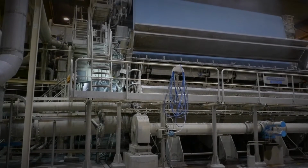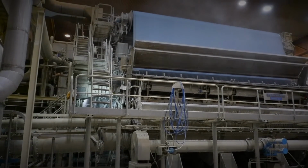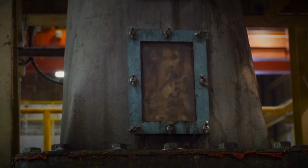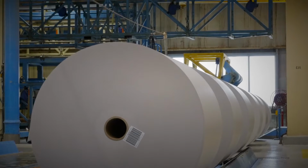This is the only paper machine producing newsprint in Alberta, and we are one of the fastest and biggest machines in Canada. We produce, on average, 750 tons per day of newsprint. We saw the opportunity in the power sector, given the power prices and the variability. We saw there was a business case for us to have a power plant on our site.